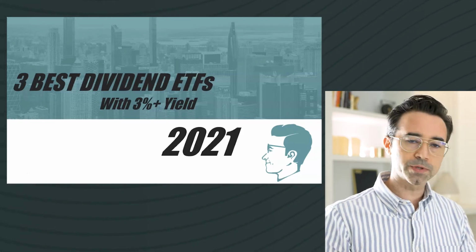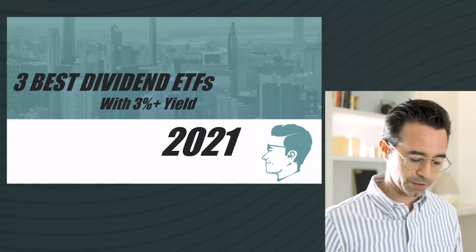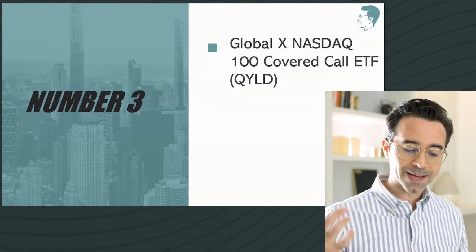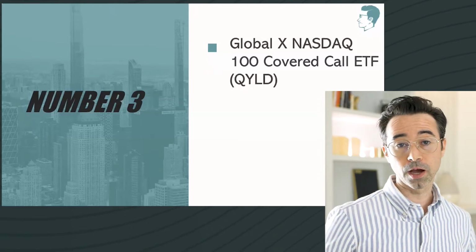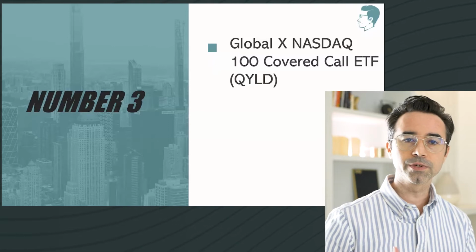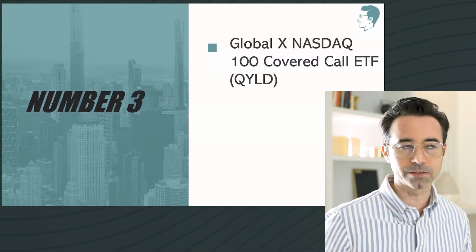They all yield over 3% like it says, and we're going to go through this now. Just remember that it's very important to get a good amount of yield with the proper amount of risk, okay? So that's really what we're trying to achieve here. So let's start with the Global X NASDAQ 100 Covered Call ETF, ticker symbol QYLD. I'm going in order of my favorites here, so this is my 3rd favorite. This is a really great ETF because it's got a crazy yield, okay?